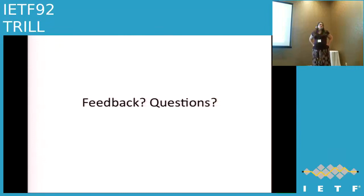Vivo from Huawei. I have a question. You have two Trill over IP encapsulations. The first one is Trill in UDP. The second is Trill over VXLAN. I want to know if the first encapsulation only supports a P2P type link. I know Trill over VXLAN supports both P2P and broadcast link type.